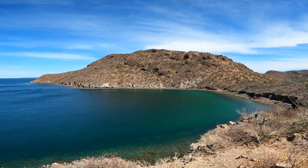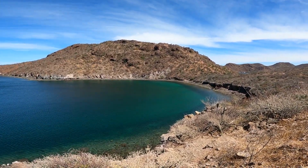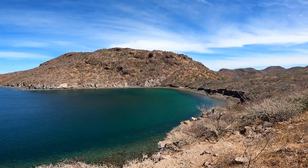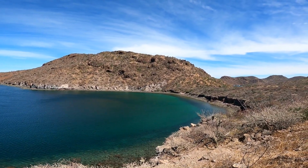Guys, excuse the wind noise, but you can kind of see in the corner of the bay down there, about right there where my finger is, way across there. It's kind of windy, sorry about that, but you might be able to see some splashing. That pod of dolphins is still out there, just hanging out.